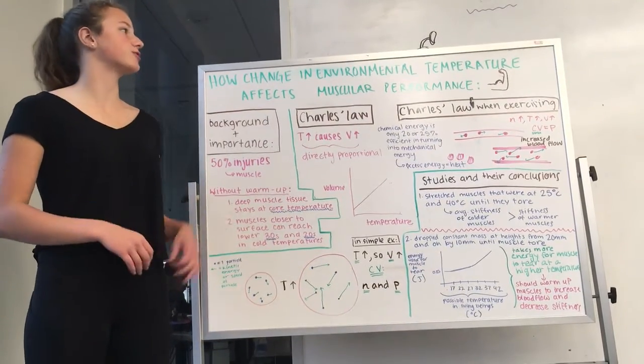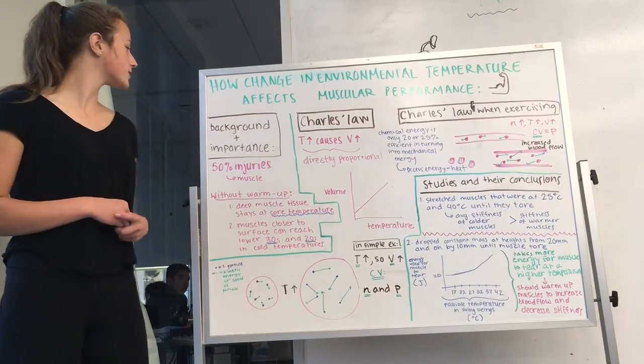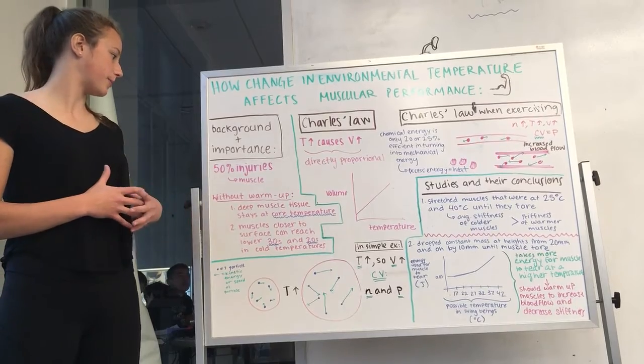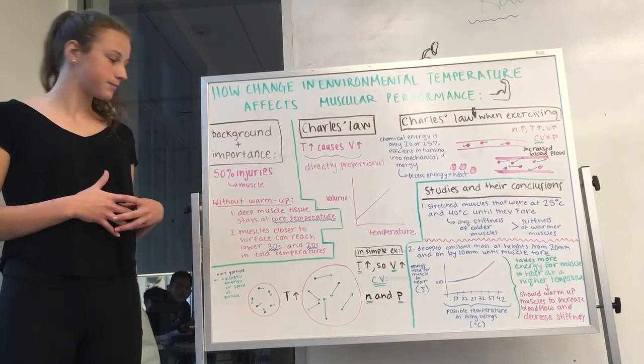I chose to research how change in environmental temperature can affect muscular performance. So first of all, there's some background that's important to know. This study is very important because 50% of injuries in athletes are related to muscles.